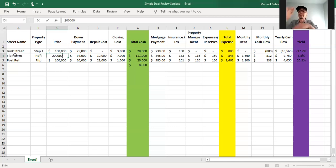We know what's being done because we break up the rehab into 3 phases. Once you finish each phase, then we know it's actually completed. And if we've done the research on the ARV and there are enough comps to support that, we're going to do the refi at 4 weeks or whenever you're done.